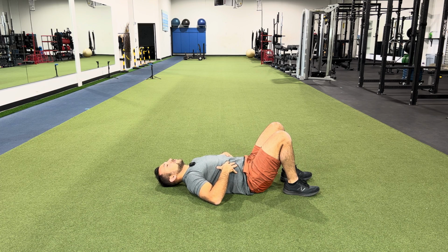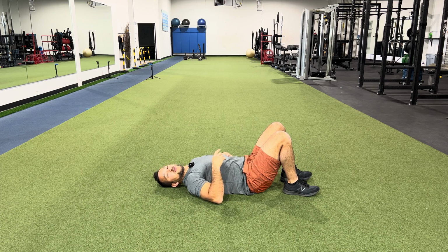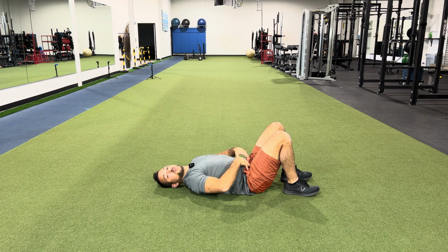And the reason this is so effective is, one, neurologically, it calms down the body. Two, the diaphragm is actually part of our core musculature. And so when you get up and you walk and do some of these activities, you're really generating some core activation within not only the diaphragm, but the abdominal wall, as well as its integration with the hip.